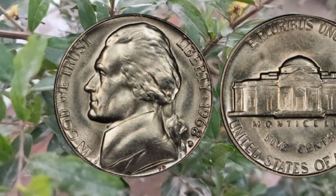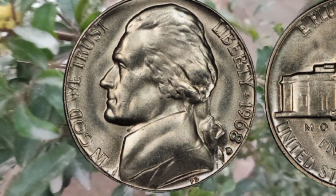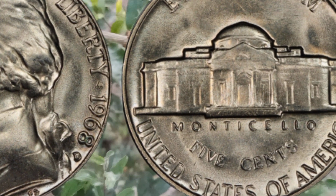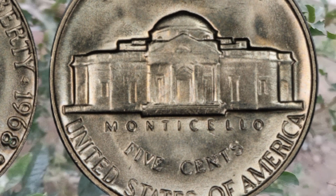Let's not forget 1968. These nickels carry a piece of history with them. An exquisite 1968 Jefferson nickel was sold for $20,000 at Heritage Auction.